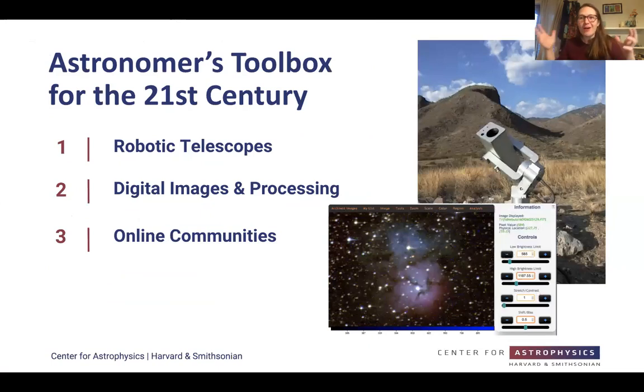So all of this kind of comes down to what we like to call the Astronomer's Toolbox for the 21st century. So that's robotic telescopes. Scientists, just like us, aren't often going out to the telescopes and putting their eyes to an eyepiece. They're using robotic telescopes, putting their requests in online and getting those images back, whether that be from the satellites like Chandra X-ray Observatory or ground-based telescopes that they're just not going out to anymore.